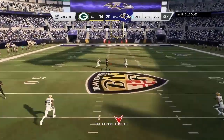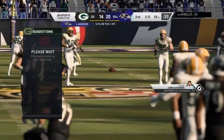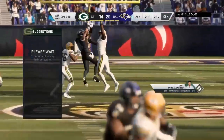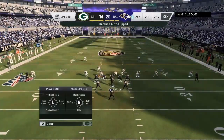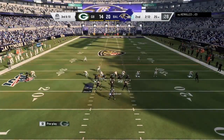He uncorks it for Snead. And that's going to be incomplete. Good effort there, trying to take a shot, but it's 3rd down. And you just know when that play call came in, their eyes lit up because anytime you get a chance to take a big shot downfield, that's a lot of fun, and they missed an opportunity.